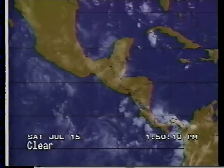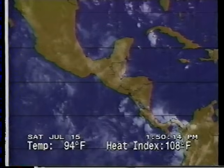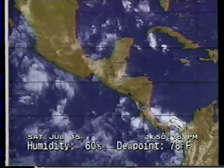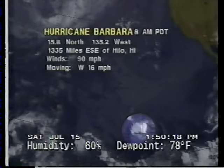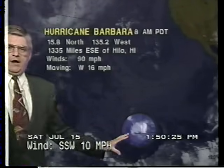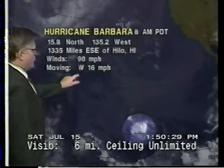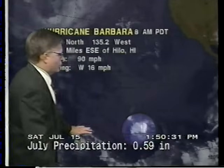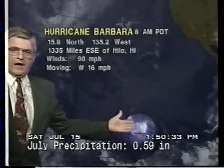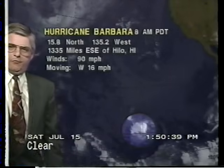As we look around Central America and the Caribbean, not a whole lot going on. A little flare up there southwest of the Mexican coast in the intertropical convergence zone, which we'll look at. Barbara, I think, is peaked, and it's dissipating rapidly. It may be coming into some cooler water, but certainly this system is disintegrating. Wind still 90 miles per hour, continues to move to the west, but if you watch Barbara and its progression, certainly it doesn't look anywhere near the kind of hurricane that it was a day ago.